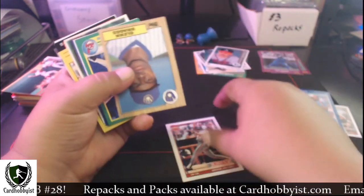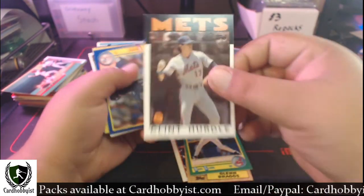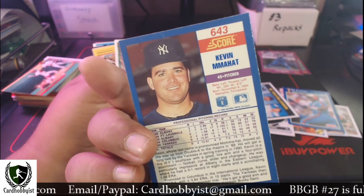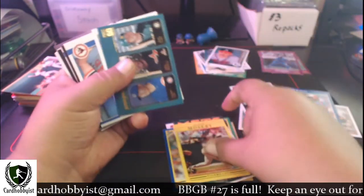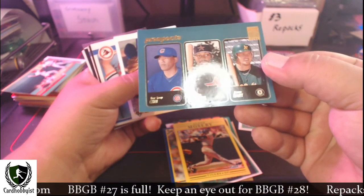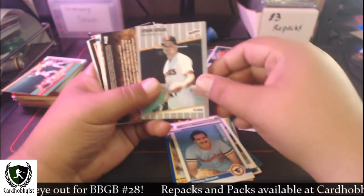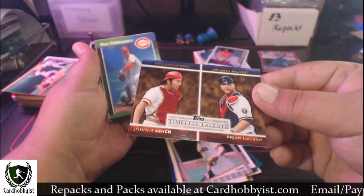Bert Jacoby. Glenn Braggs. There's a '90 Score, Dave Clark, Clint Hurdle, Kevin Mahat, double M's at the start of his last name, Al Morris, Lloyd Moseby, who's on this one, Prospects, got a ding up at the top, Hee-Seop Choi, Aaron McNeil, and Jason Hart, Floyd Bannister, Sammy Stewart, John Kruk, '89. We got a Johnny Bench, Brian McCann. Very nice. Another Hall of Famer.